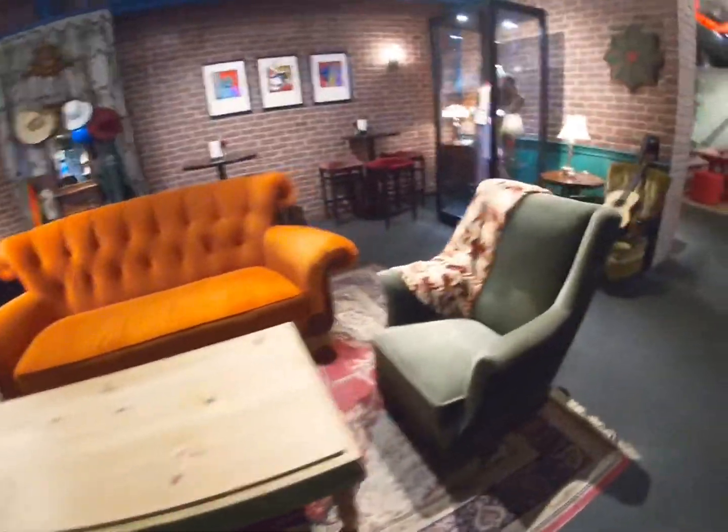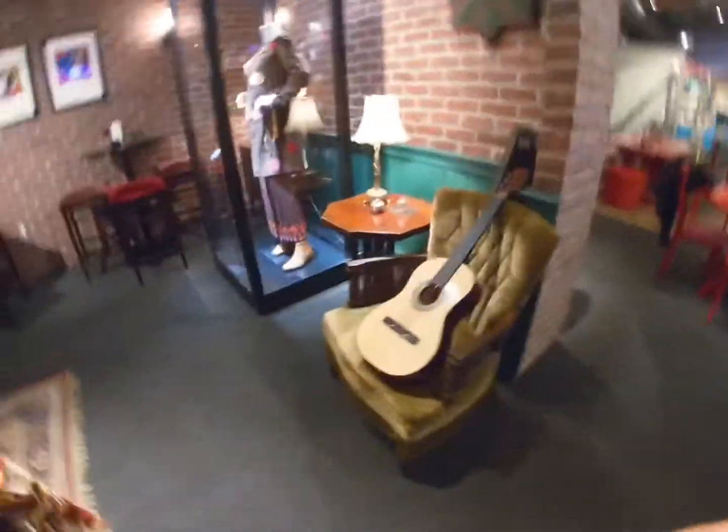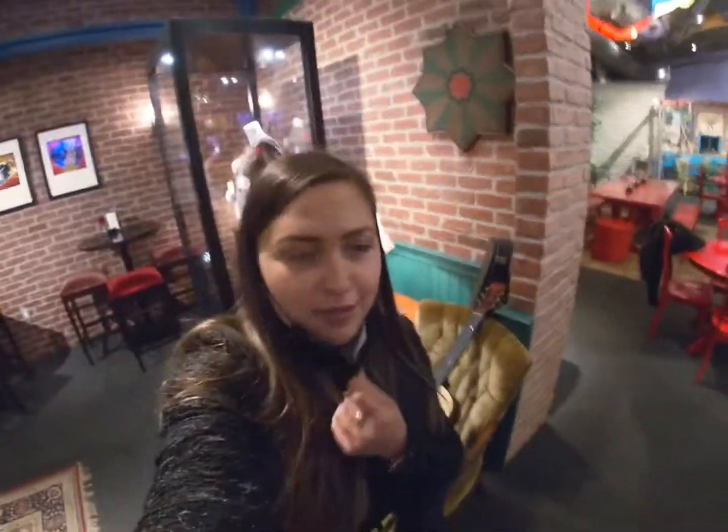Iconic Friends couch. Is this Phoebe's guitar?